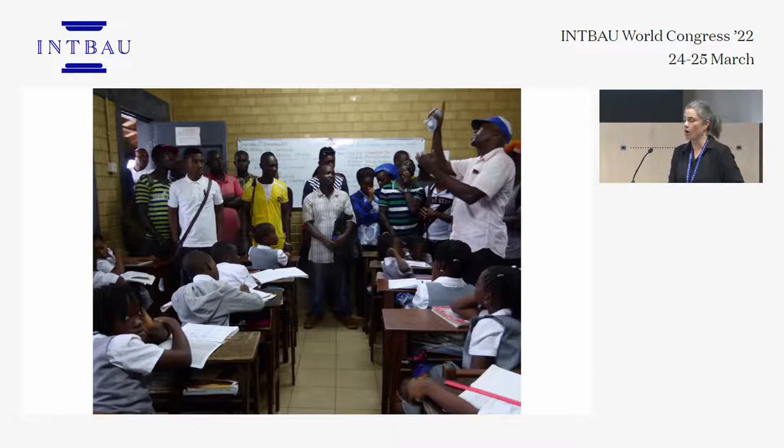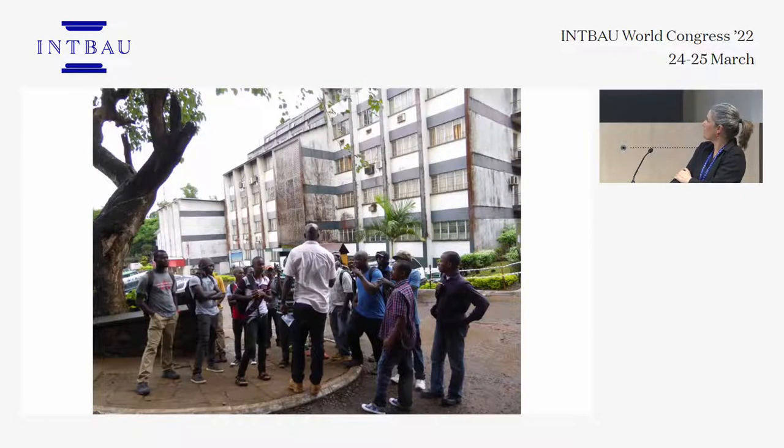So we went on an architecture tour one day around Freetown, and this is a school building that was built with soil cement blocks, and we showed the students, the builders and engineers, the features of that and how that worked. We also went up to the university and looked at 60s and 70s buildings, not all of which were entirely successful, but again, just encouraging an analysis of what's there and understanding why things have been done as they are, and what works and what doesn't work.